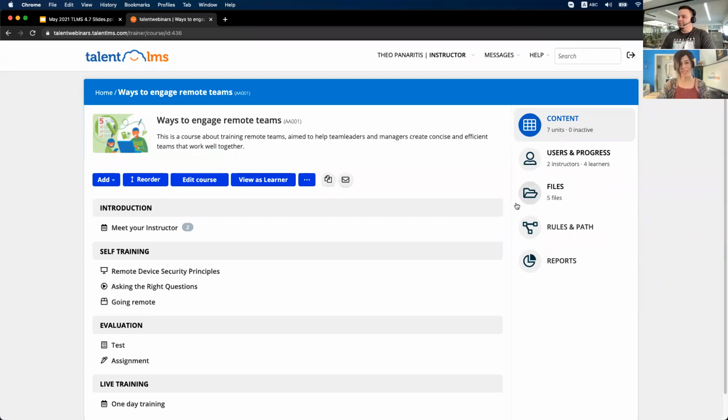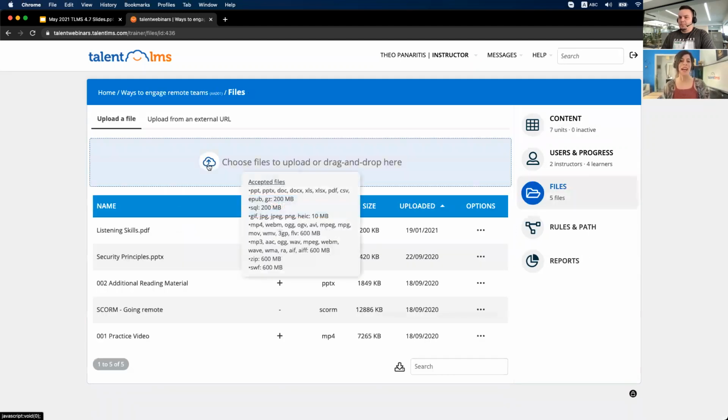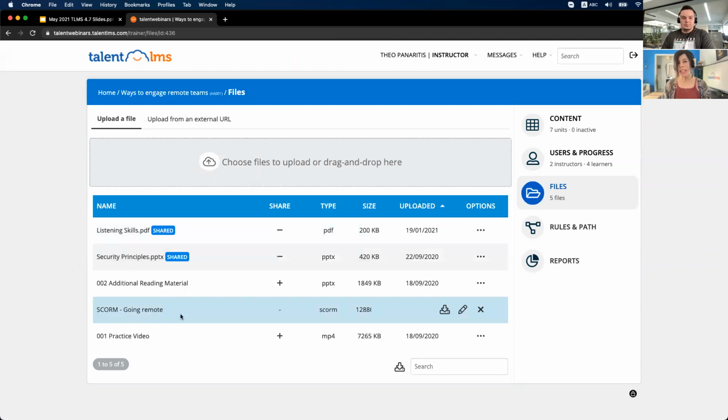And last but not least, let's go to the files folder. You know this feature, it's where you would go to have a look at all the files you have uploaded already. It's a small library for its course. You can download content, and you were also able to share files with your learners. Any extra material that you wanted learners to download, you would just click on this button and the files are shared. We have made a small change here. You were not able before to download SCORM content.